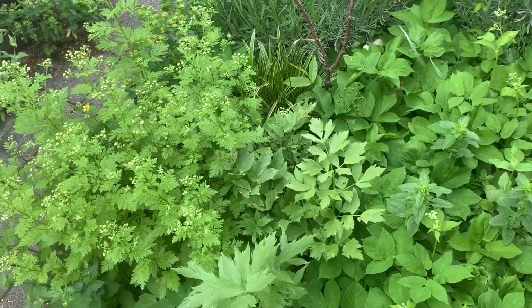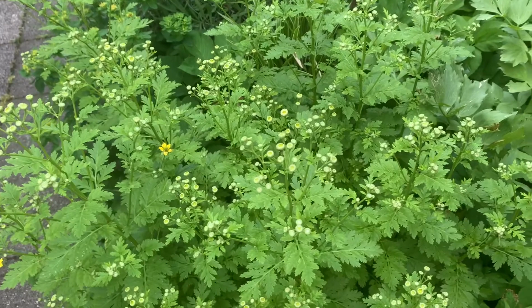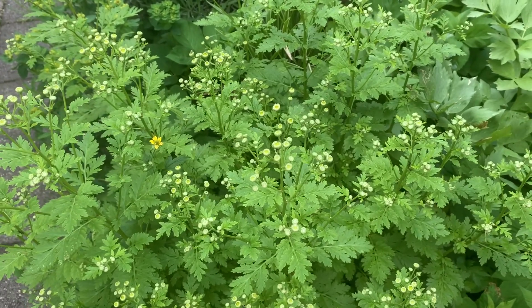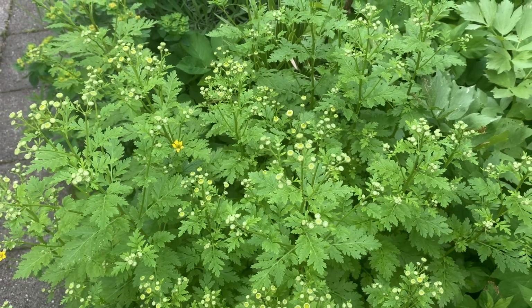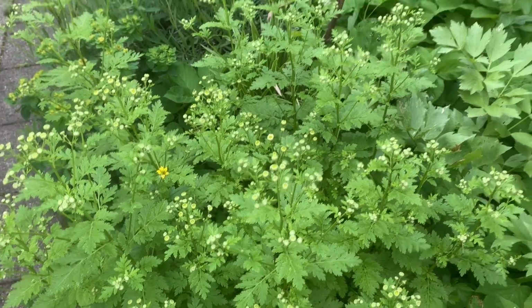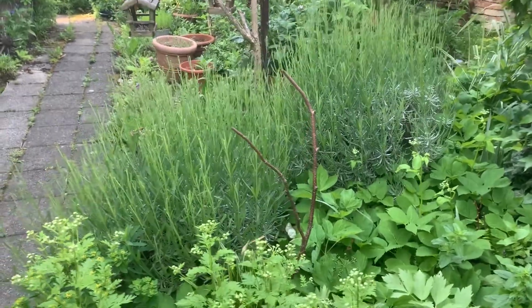Alright, let's get going. Here's the feverfew, which I take for migraines. Don't take feverfew if you're pregnant or nursing, and do your research before sticking stuff in your mouth just because someone on the internet said to. Feverfew tastes disgusting, but it's helped me with my migraines.